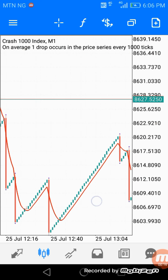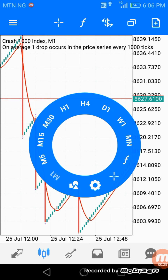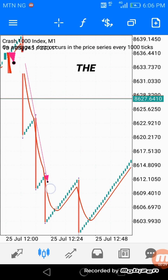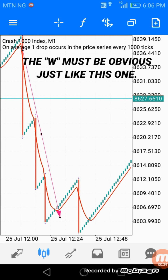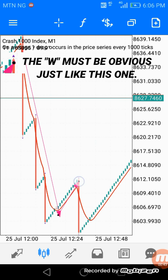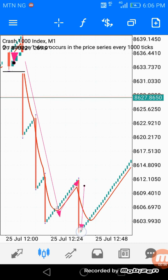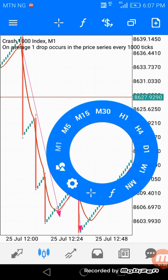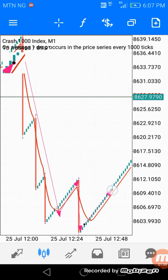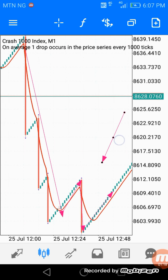Okay, now look at this place. This was a W shape, okay? Remember I said we are trading the second leg of the W. Now look at it very well. This was a spike, okay? Remember we are looking at the moving average. And then it went up. Remember I said if it doesn't spike to give you an inverted V shape, do not execute the trade. It went up and spiked and came down, giving us an inverted V. Now look at the moving average. That is what you are looking at. And then it started trending. Now the market then made an interaction with the moving average. Look at it here. Let me show you.